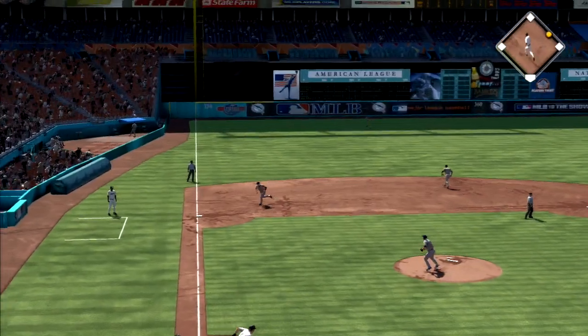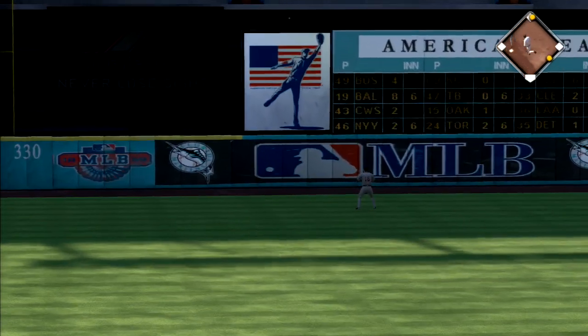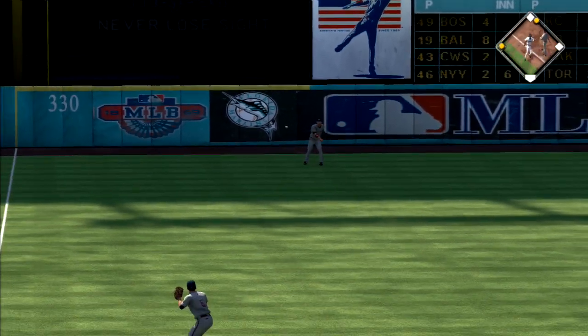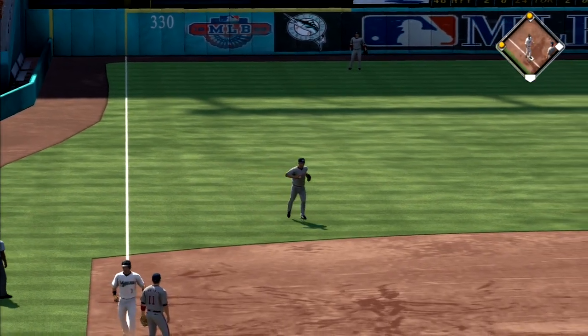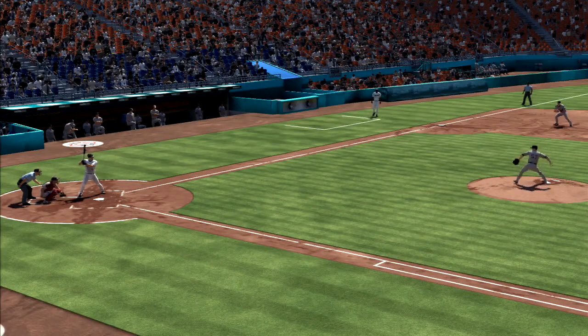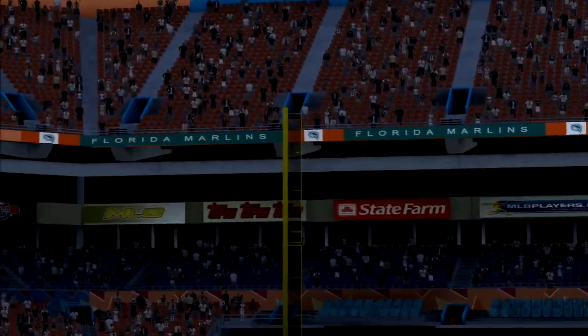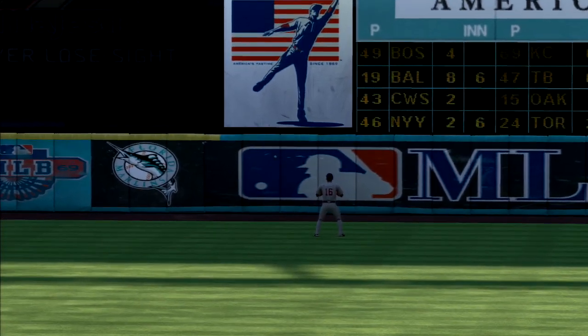Well, he waits back on the change there, and this is hit high and fairly deep out to left. And that's off the left field wall. Ball pretty well struck, and that didn't miss a home run by very much at all. You see it hit high off the wall there, and he's able to cruise in with a stand-up double.